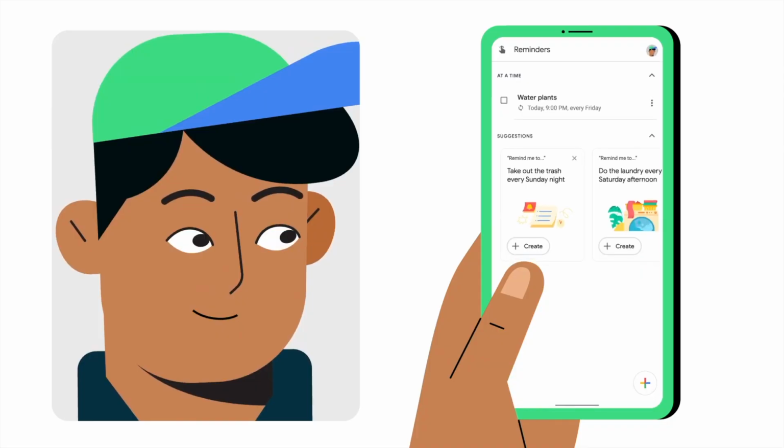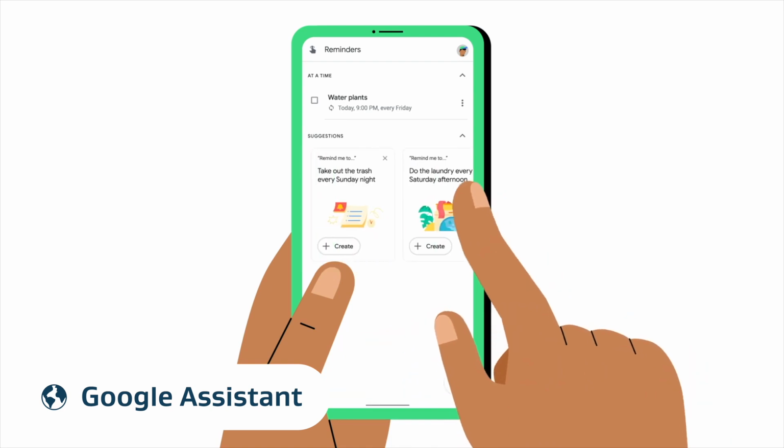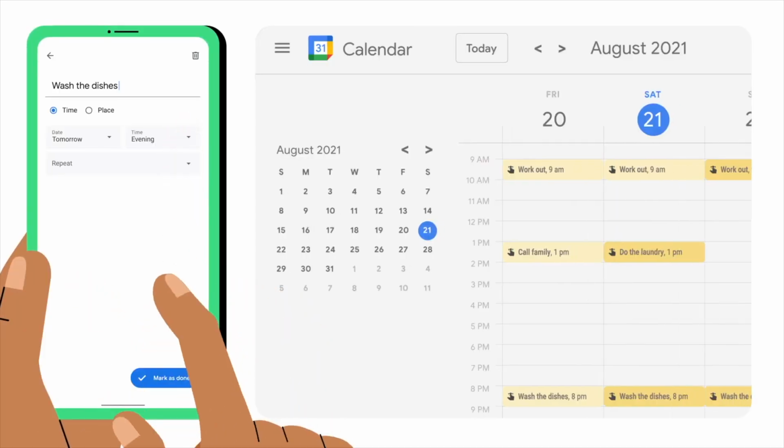One way to do this is to use Google Assistant. You can even use its Family Groups feature to schedule and send reminders to a whole team at once.